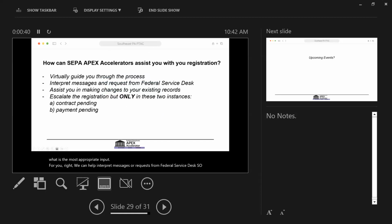So when you submit all of your information, Federal Service Desk may come back and say, okay, we need to supplement your registration with additional information. You can send those messages to us, to your assigned counselor, and we can help you interpret that. Sometimes those messages are tied to a deadline. Do not miss it. If they're telling you they want these answers within 3 business days sent to this particular email address, do provide them with that, because it will freeze your registration process. And after a certain time, you may start restarting from scratch. And that certainly is a tedious process.